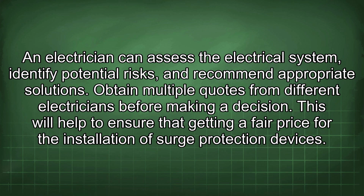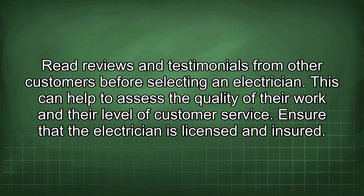Obtain multiple quotes from different electricians before making a decision. This will help to ensure that you are getting a fair price for the installation of surge protection devices. Read reviews and testimonials from other customers before selecting an electrician. This can help to assess the quality of their work and their level of customer service.